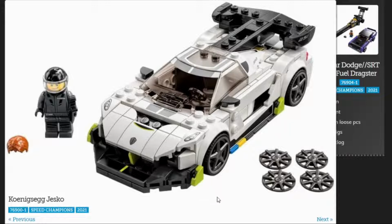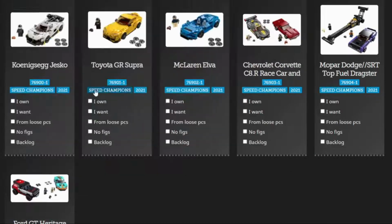But the Jesko, a really sleek looking car. It does have this large tail structure, so very specialized for top speed and racing, that kind of thing. Not necessarily something you would see on the road a lot, but the Koenigsegg branding, I believe, is a new partnership, a new license they have for the Speed Champions line. So we might see more cars out of that brand.